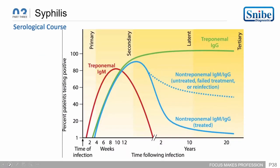So if we go to the serological course on the basis of time of infection and weeks, between the first and the second week the treponemal IgG and IgM antibodies increase. This stage from primary to secondary is considered so, and at the end of the secondary stage or the beginning of the latent stage, the IgM values decrease. The other markers, non-treponemal IgG and IgM, both increase at the third week of infection, and from the secondary to the latent stage the IgG antibodies remain.